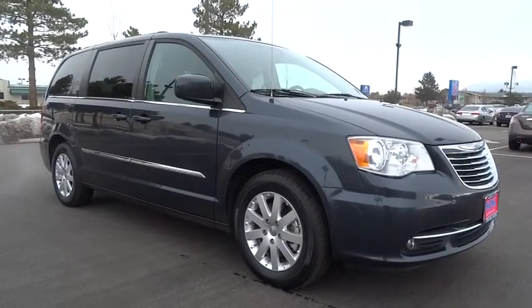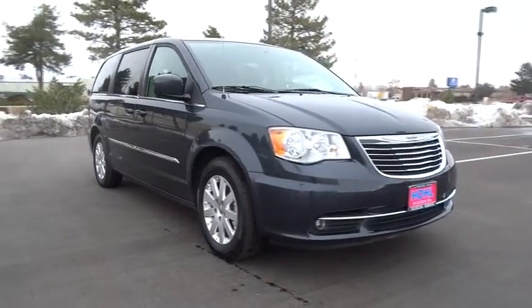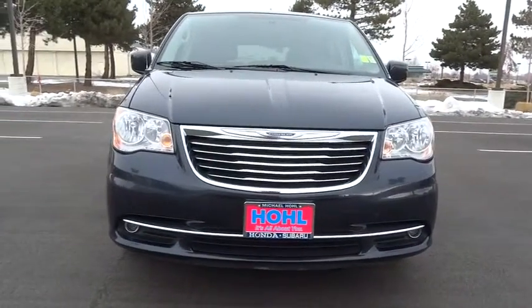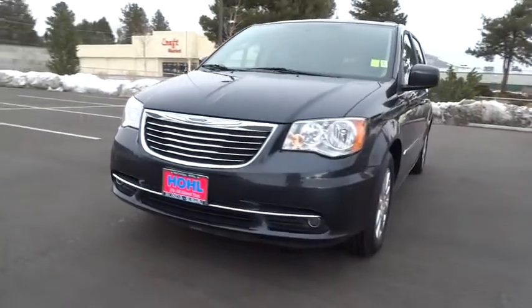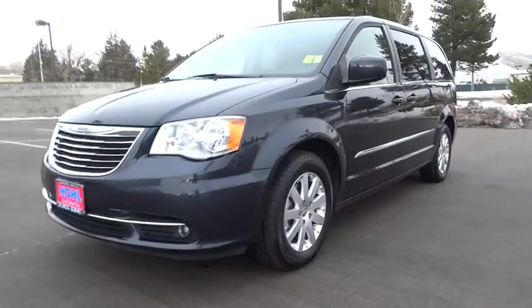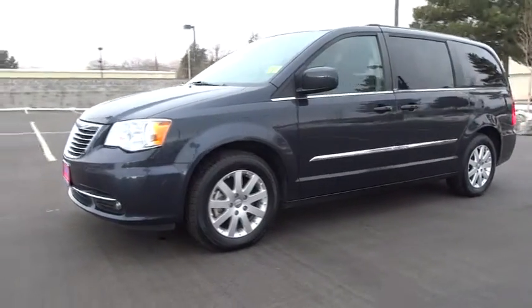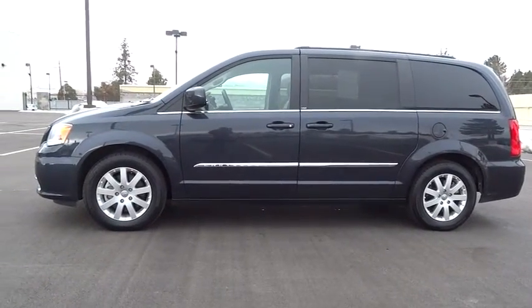The 2014 Town and Country. Town and Country's V6 engine provides plenty of power while still providing the fuel efficiency you look for in a vehicle. Tow up to 3,600 pounds when your Town and Country is equipped with a towing prep package. Seat 7 comfortably and choose from stow and go seating or the innovative swivel and go seating. This vehicle has less than 45,000 miles.